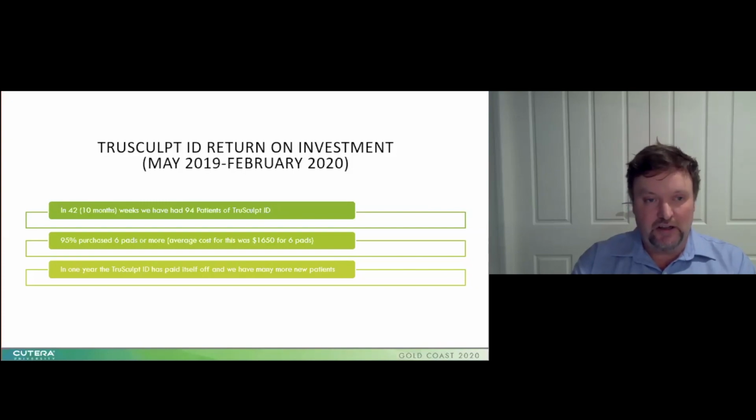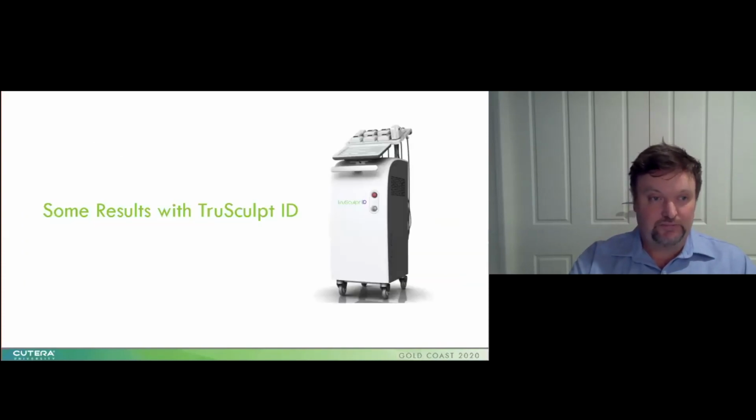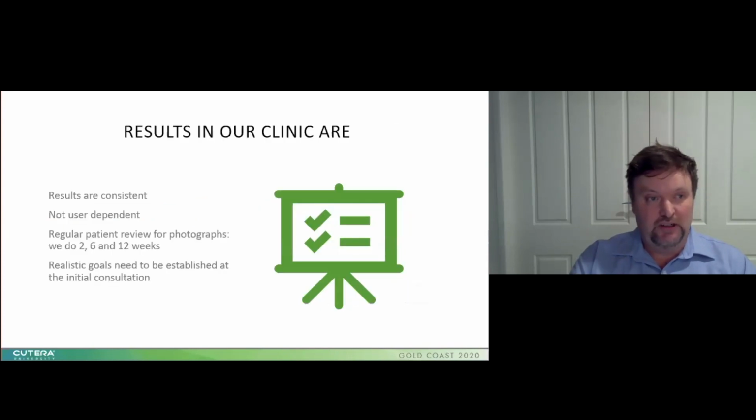And I think if you can do that, and people are happy with results, that's the important thing as well. So it's not just paying for itself, the clients have been extremely happy and they're getting the results that we want to see. We've got a few results here with the truSculpt ID. Once again, the results are consistent, they're not user dependent.